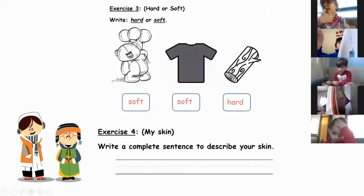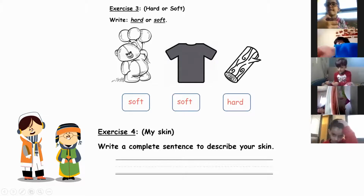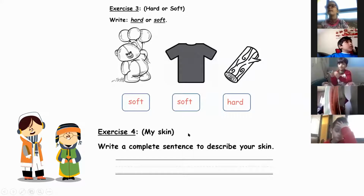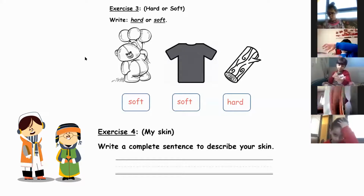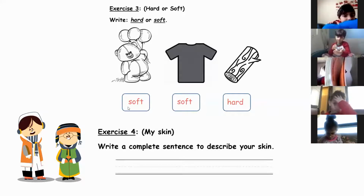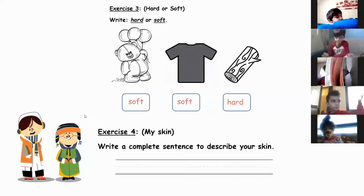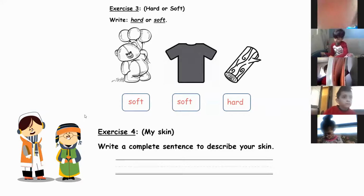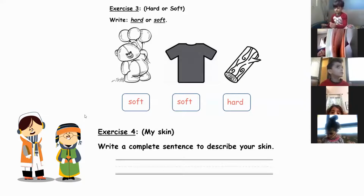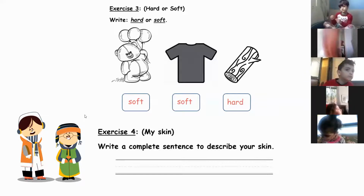Bravo. Ali Watson, can you give me a complete sentence describing your skin? You can say something else about your skin. Okay. My skin protects me. My skin protects my body. Or me. Okay. Hassan, can you give me a sentence describing your skin? My skin helps me feel things. Okay.